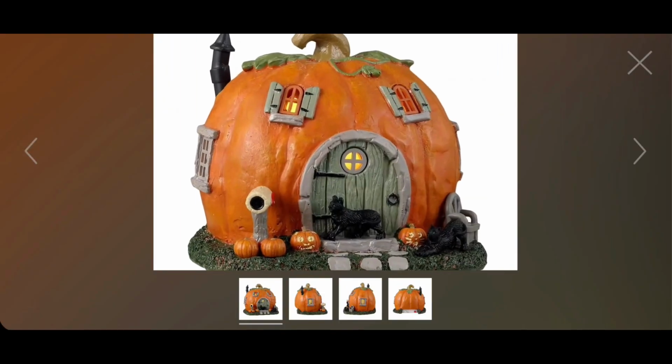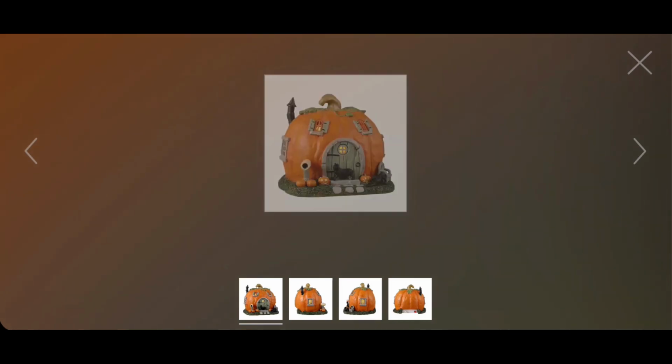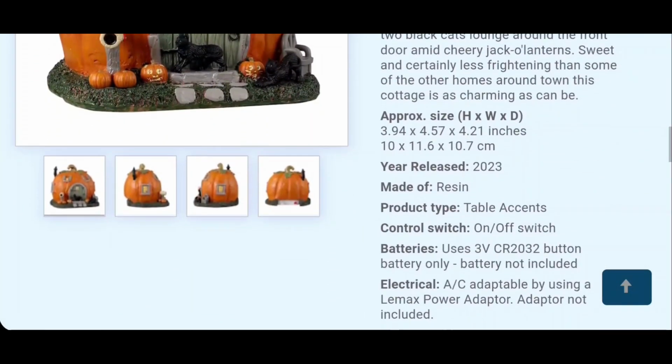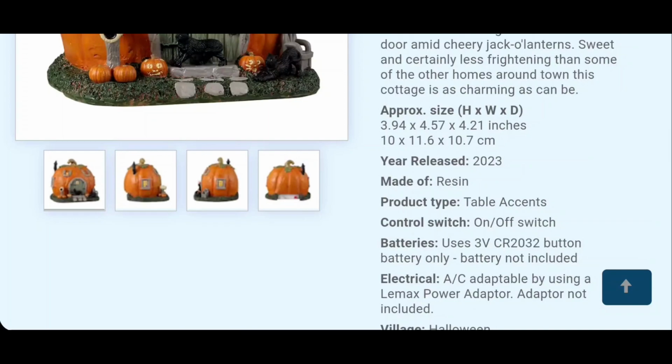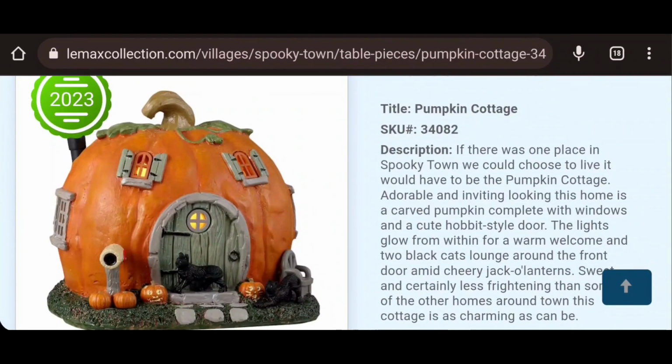As far as original, probably not too original, but I think it's more safe for the people who are into just the fall decor instead of the scary stuff. This would be a really safe bet for you. Here's the description, the SKU number. It's made out of resin. This is a table accent. I'm not sure what the difference is. Let me know down in the comments below what the difference is.